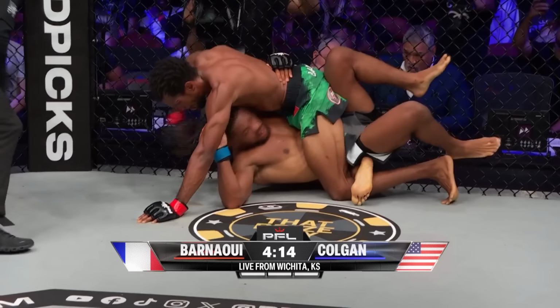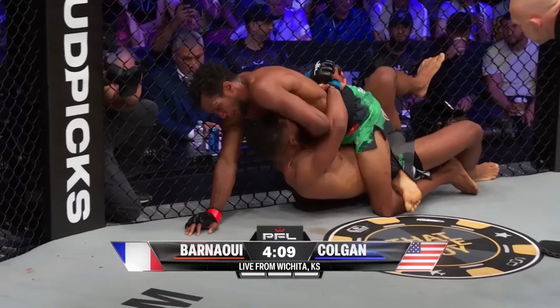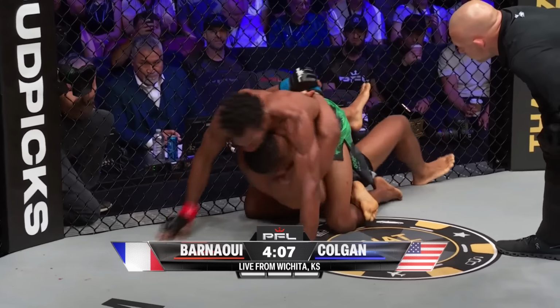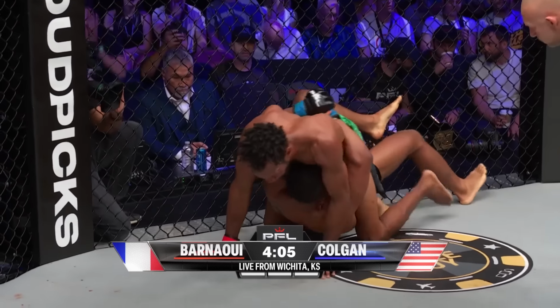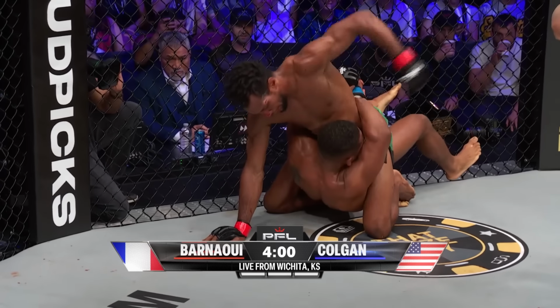And full mount and big elbows. I don't think there's a lot of gas left here by Colgan. Not just full mount, but he's got that figure-4 body lock around the waist. That means you can't even get your lower back to the floor properly. You can see Colgan just hanging on here.